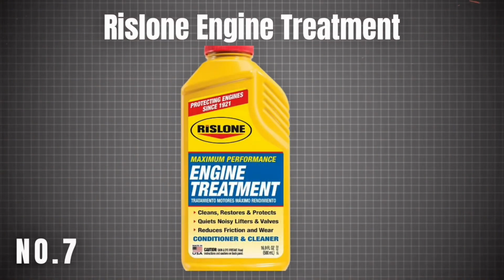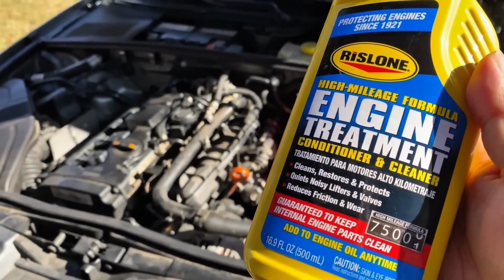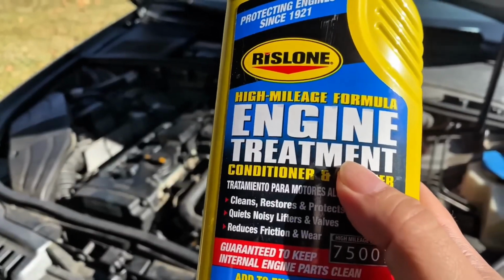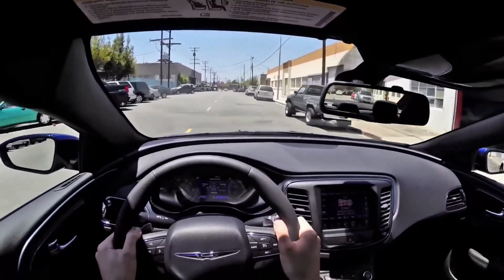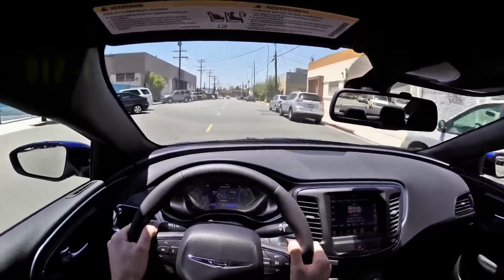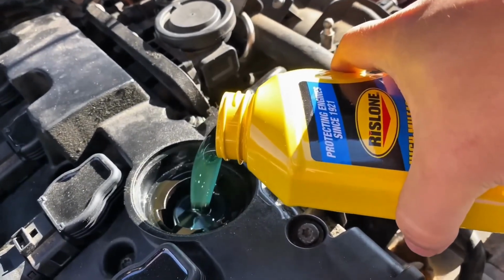Number 7, Rislone Engine Treatment. Affordable but effective. Reduces noise, quiets lifter ticks, and prevents sludge buildup. Especially useful for aging engines, giving them smoother operation. Sells for about $12 to $18. A solid pick if you want to keep an older motor alive.